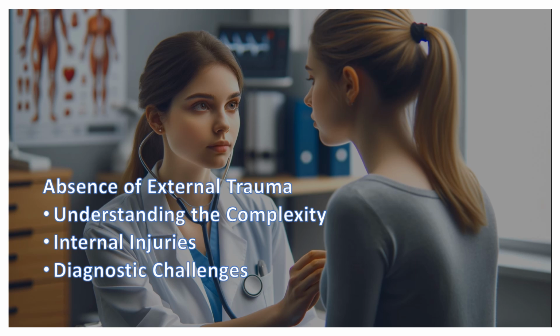Absence of external trauma. Understanding the complexity. It's crucial for medical practitioners to understand that not all strangulation cases present with visible neck injuries. In some instances, particularly in manual strangulation, there may be little to no external evidence of trauma. This absence does not negate the severity of the assault.